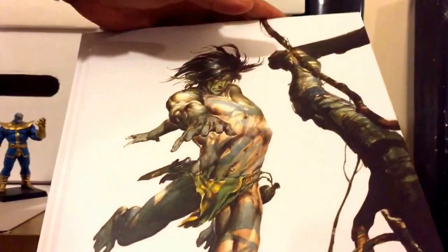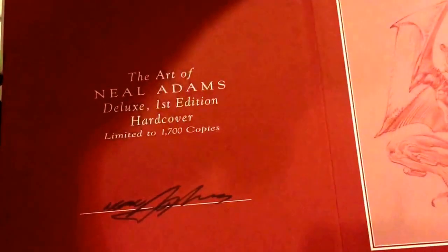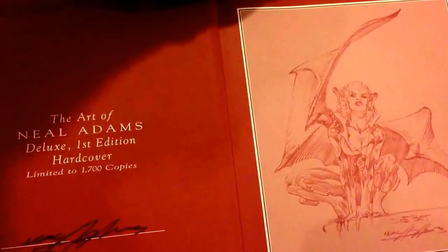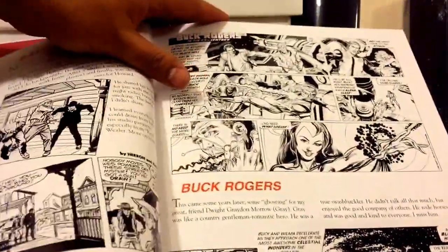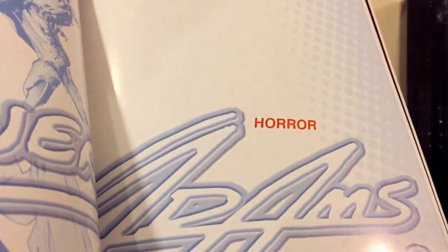So again, this is a book on Neal Adams' artwork. The cool thing about this one is that he signed it, and this book was cheaper than what a Neal Adams signature would cost me at a Comic-Con, so I'm actually glad I never went and got a signature from Neal Adams, because I've got it for a lot cheaper, as you can see. I think this is limited to 1,700 copies worldwide, and it talks through his early artwork and then progressing through. I don't think I'm doing this book any justice. It's different chapters, so it deals with his horror stuff, and then it'll go to his superhero stuff.